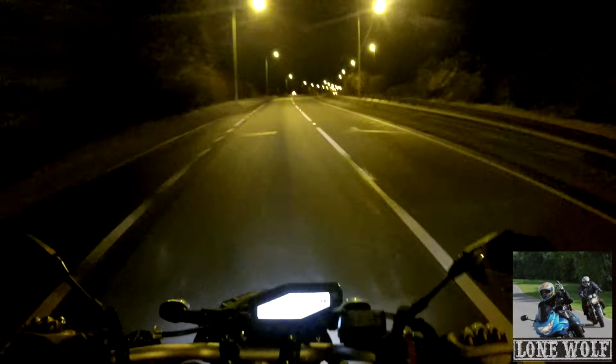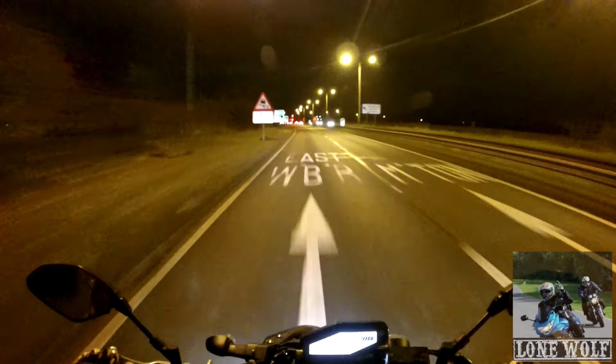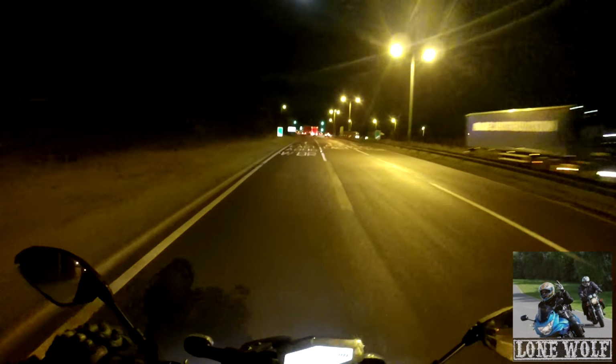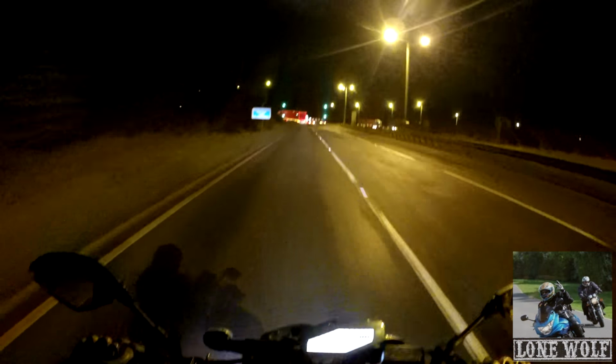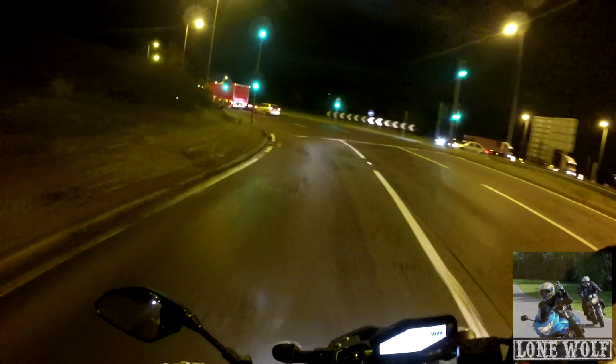Oh my god! Oh dear! Bit more induction noise than I remember on this bike as well. Which brings me to another exciting piece of information. I've got something very exciting planned in terms of an exhaust for this bike.